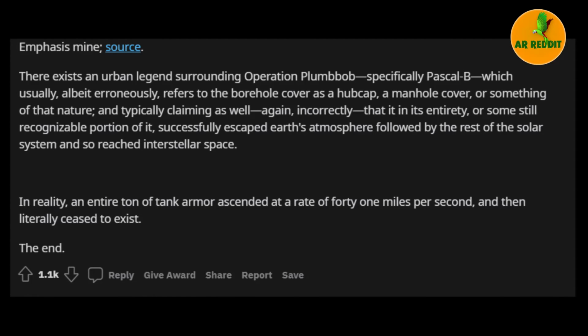Emphasis mine. Source: there exists an urban legend surrounding Operation Plum Bob, specifically Pascal B, which usually, albeit erroneously, refers to the borehole cover as a hubcap, a manhole cover, or something of that nature, and typically claiming as well, again, incorrectly, that it in its entirety, or some still recognizable portion of it, successfully escaped Earth's atmosphere followed by the rest of the solar system and so reached interstellar space.